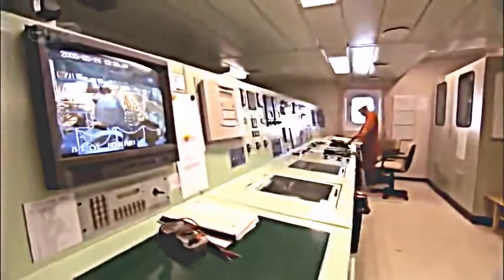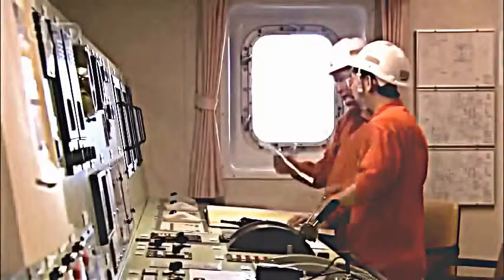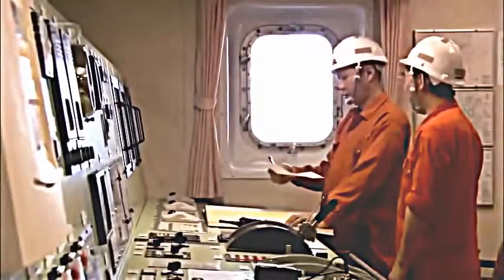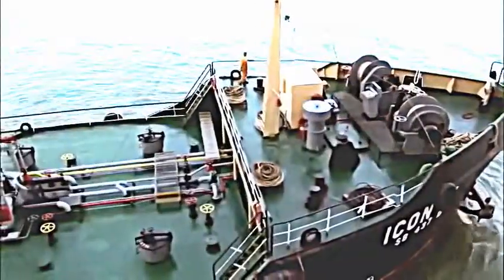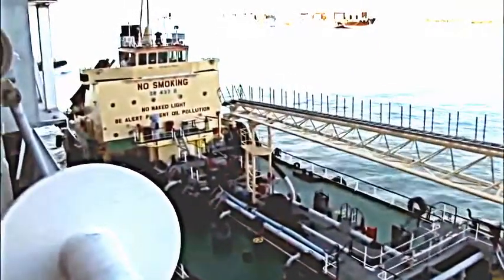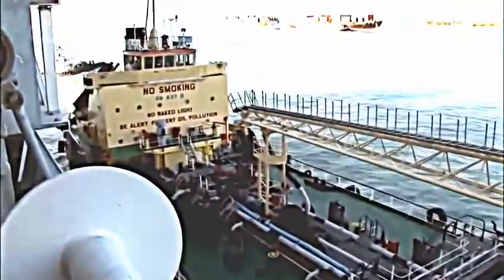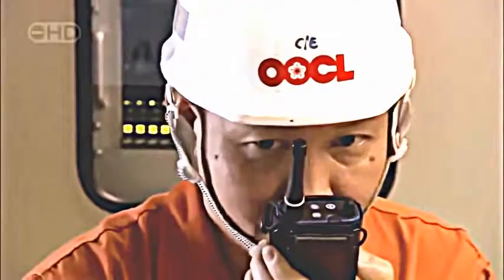To complicate this balancing act even further, the ship has to take on fuel. The Atlanta's tanks can hold over 7.5 million liters of diesel. This is a job for an expert. Bunker boats are the floating petrol stations of the port. This is the only time the Atlanta will take on diesel for the round trip from Asia to America.